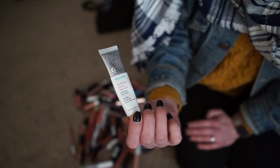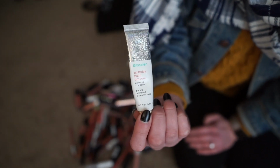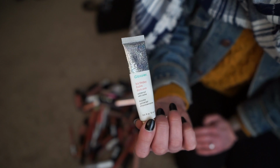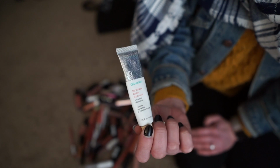And then this one's kind of similar. This is the Glossier birthdaybalm.com. This is so great. It's got nice shine to it. It's got a little bit of a sparkle, but pretty subtle. But it just looks so nice on the lips.